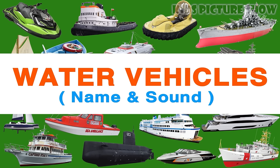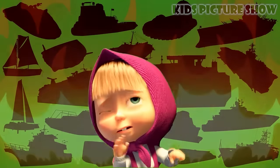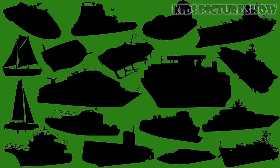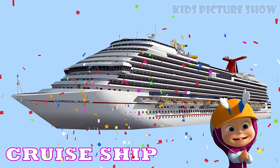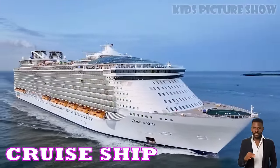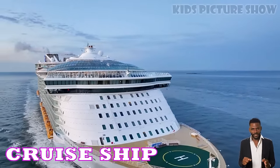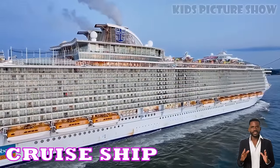Water vehicles. Name and sound. Cruise ship. Cruise ships are large passenger ships used primarily for vacations. Unlike ocean liners used for transportation, cruise ships often make round trips to multiple ports, visiting many different places.